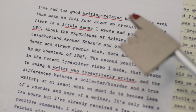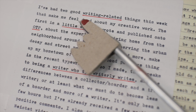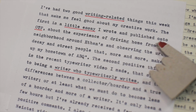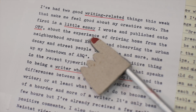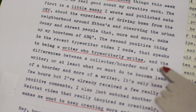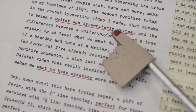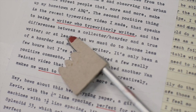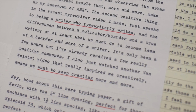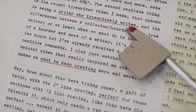So in this little note to myself, I said, I've had 2 good writing-related things this week that make me feel good about my creative work. The first is a little essay I wrote and published onto OTP, etc., etc. And later on I say, the second positive thing is the recent typewriter video I made that speaks to being a writer who typewriterly writes. I love that because it's so wrong. It's so grammatically wrong, it's actually very fun.